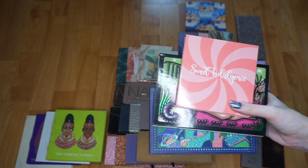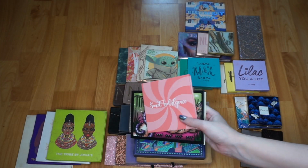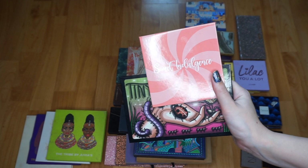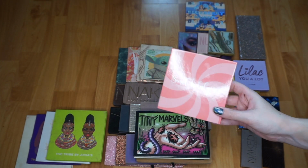We have these right here. We have Sydney Grace and Kaleidos, and let's start with Sydney Grace. These two I picked up in July, in the Christmas in July sale, and of course we have the Sweet Indulgence palette, which was a gift with purchase.